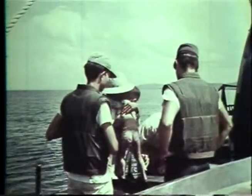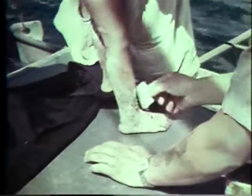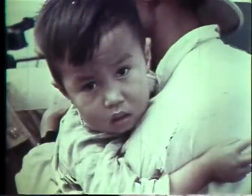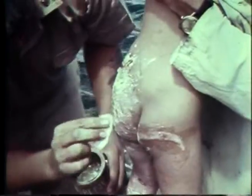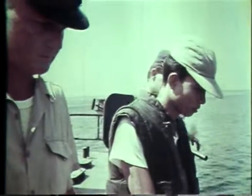We found a lot of things we weren't looking for, but we gave them our attention anyway. Like this little kid with the burned stern. I'm no doctor, but when you have kids of your own back home, you just can't let something like this go by without trying to help. Everyone says Americans are suckers when it comes to kids, and I guess we are. But all of us wanted to do what we could to ease some of the pain these youngsters were suffering out here.